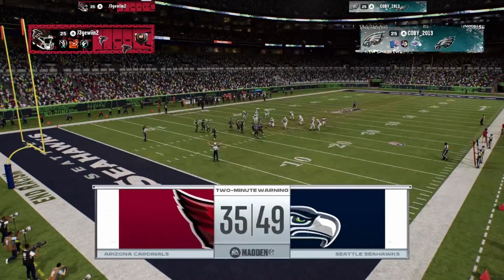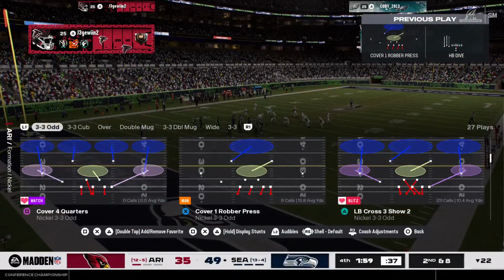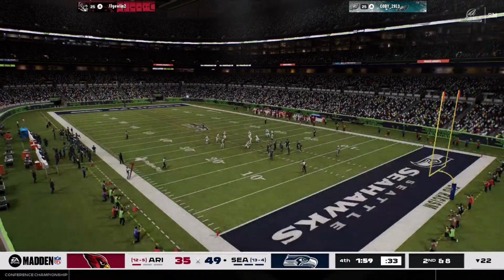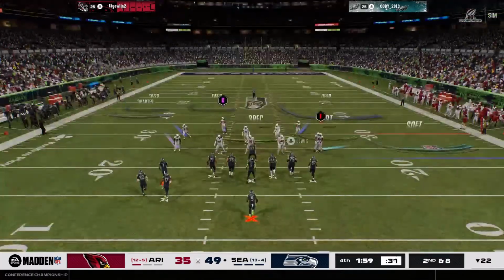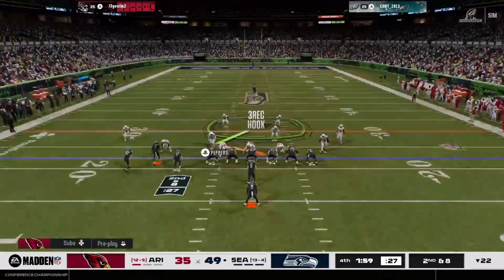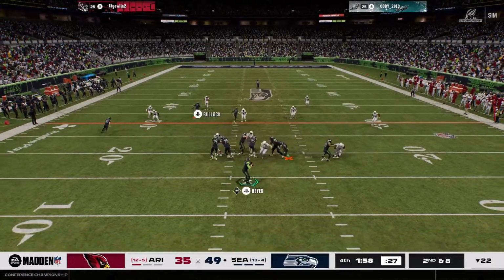So we're down to the 2-minute warning here from Seattle. Seahawks feeling good with a 14-point advantage. On the double. 8 yards to go. Let's see how they approach this second down. Oh, Gronk, look at this. He's setting up to throw it.